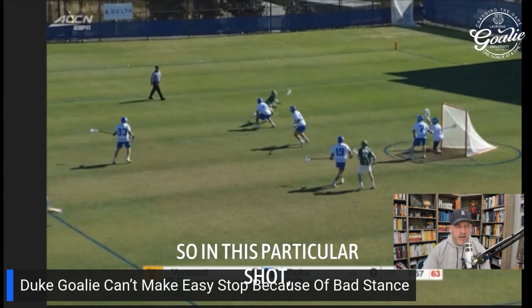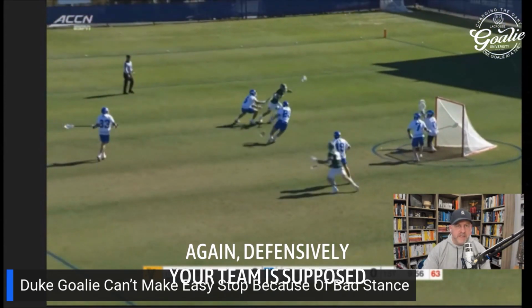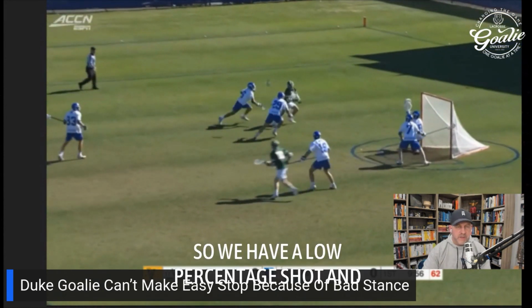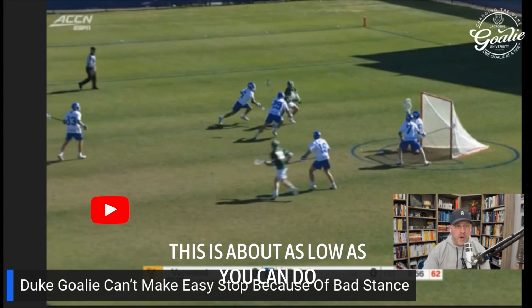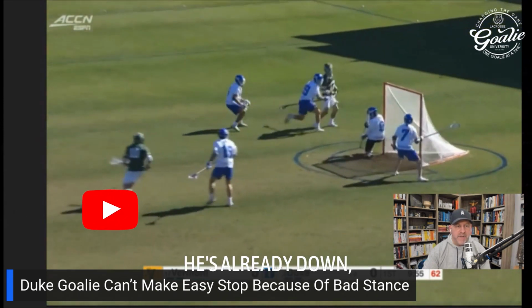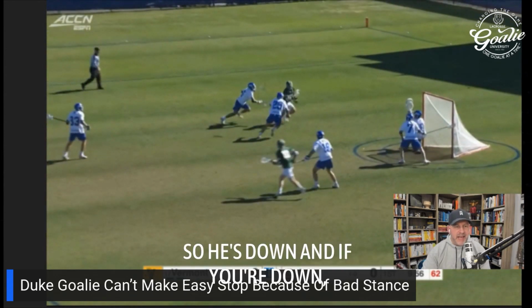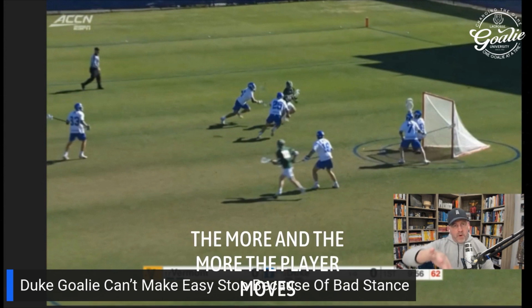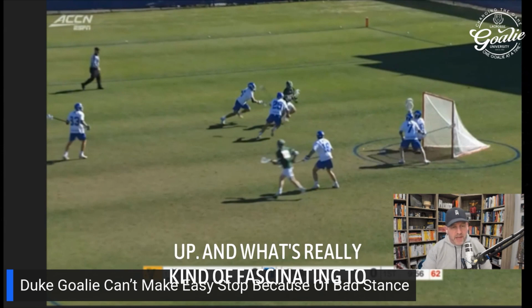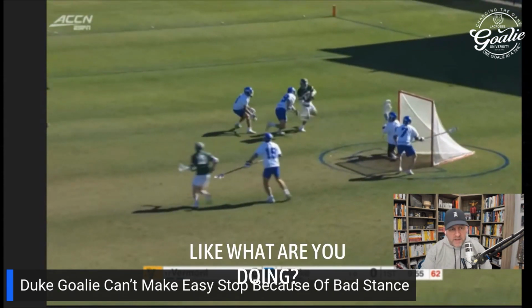So in this particular shot, this just blew my mind, because defensively, your team is supposed to drive the ball carrier to the goal line. So we have a low-percentage shot, and this is about as low as you can get. The problem is that Adler, because he's already down, almost doesn't trust it. And if you're down, the more the player moves to the goal line, the more space you're actually taking up. What's fascinating to me is he stands up and then the ball goes right underneath him. Like, what are you doing?